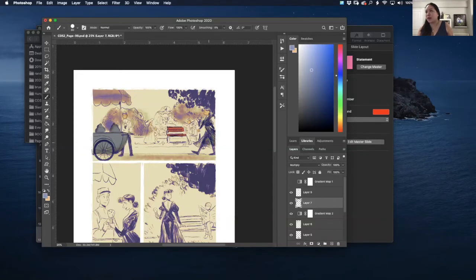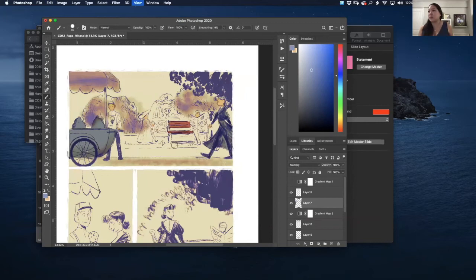So really finding your own ways to cheat processes and make things easier for yourself is a great way to discover new techniques and also a way to make your work look unique. So this is a process that I developed that no one else is doing. So it definitely looks like my own stuff right now.